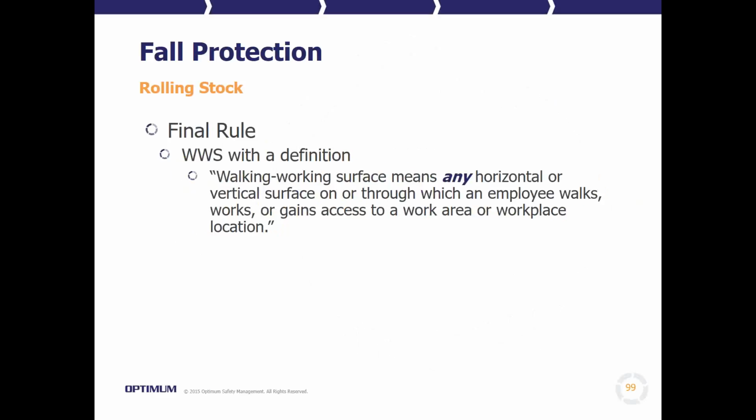What OSHA did in their final rule, the way they ended the actual rule that's been published and is now in effect, they stated that the walking working surface definition is any horizontal or vertical surface on or through which an employee walks, works, or gains access to a work area or workplace location, period. They don't provide any exceptions or any exemptions within this final rule definition.